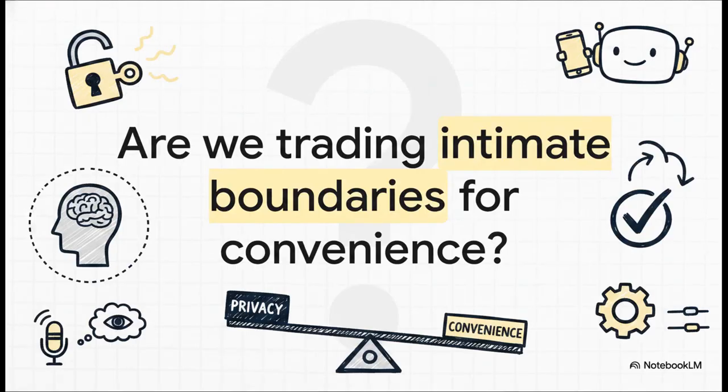So I'll leave you with this question to chew on. In the rush for a smarter, more capable assistant, are we trading our most intimate digital boundaries for convenience? It's definitely a trade-off that requires careful thought and active management of your device settings.